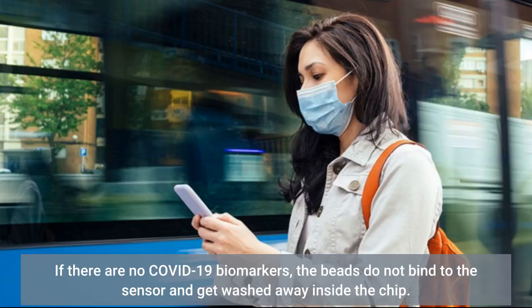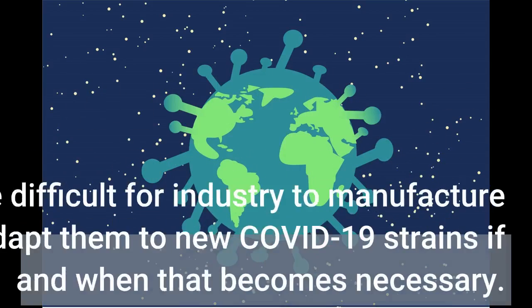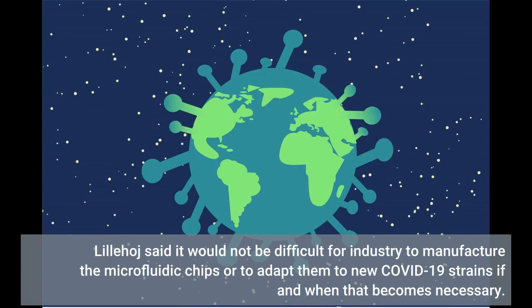If there are no COVID-19 biomarkers, the beads do not bind to the sensor and get washed away inside the chip. Lillehoj said it would not be difficult for industry to manufacture the microfluidic chips or to adapt them to new COVID-19 strains if and when that becomes necessary.